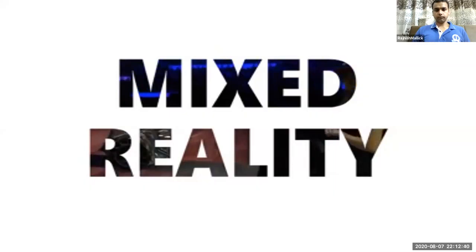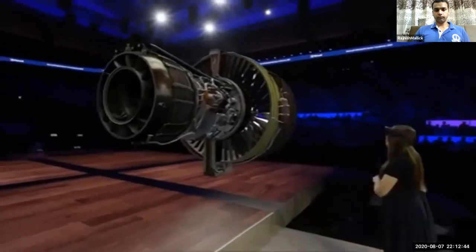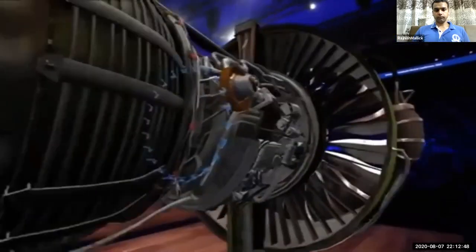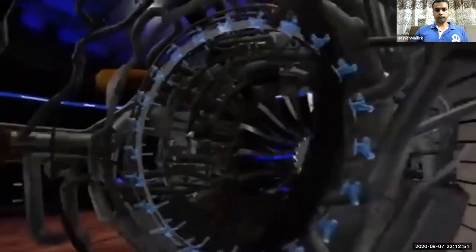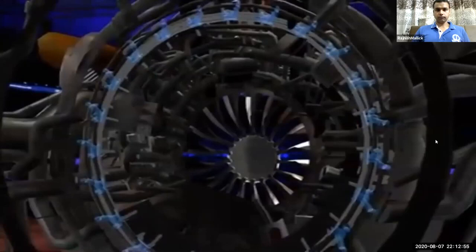Show full size. Full size. I can continue to train at the action escape. Fuel nozzles. There are a number of nozzles designed to inject the fuel into the combustion chamber.